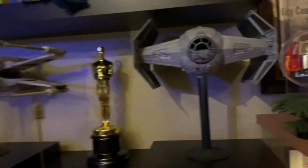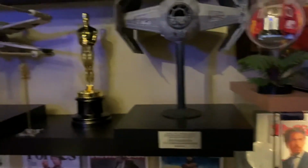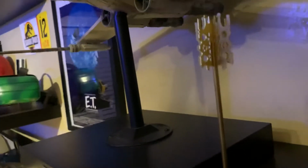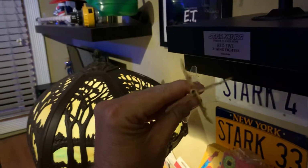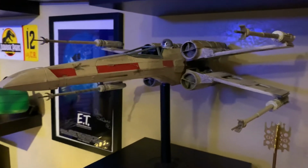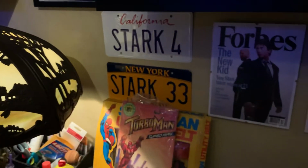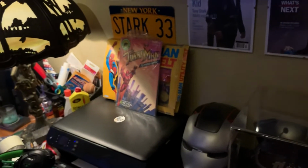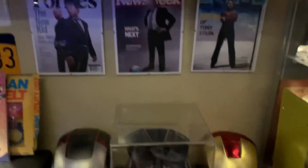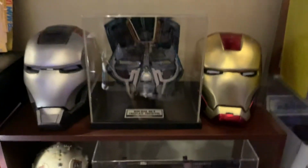As well as a TIE Fighter, well, Vader's TIE Fighter Advanced, the key from, what the hell, my mind's going, from The Fifth Element, the Marchand key, all metal. Sorry, etched brass. And then the X-Wing. Screen used Turbo Man. I have some things from Jingle All the Way and another Remco belt from Spider-Man. And some Iron Man things from 1 and 2.